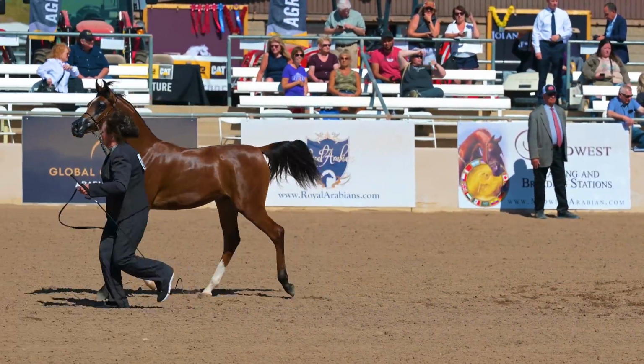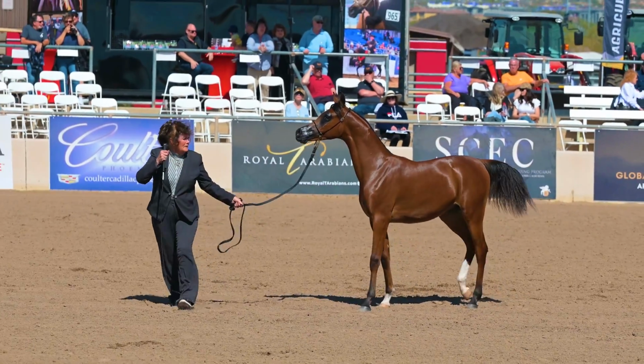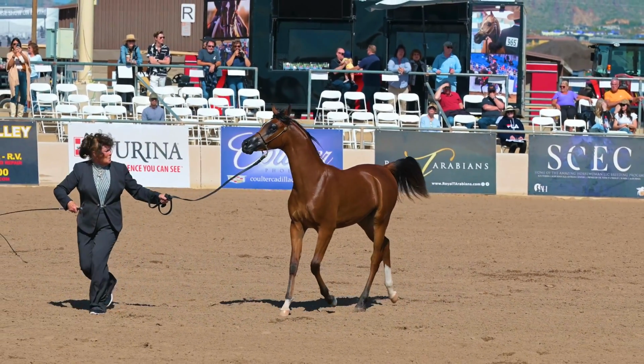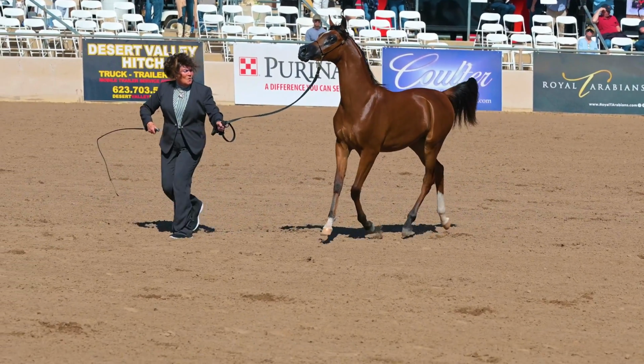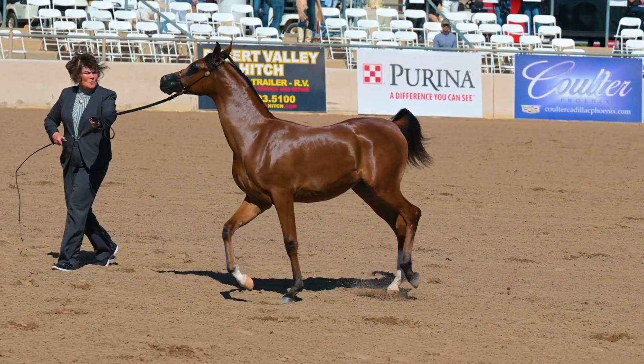And now Margaret Vandenbroek takes him on a little stroll so we can see his movement. And she has just a little trouble getting him going. He is a yearling colt after all, and they have not been in the ring as much as the older colts and stallions, so they haven't quite learned the ropes yet.